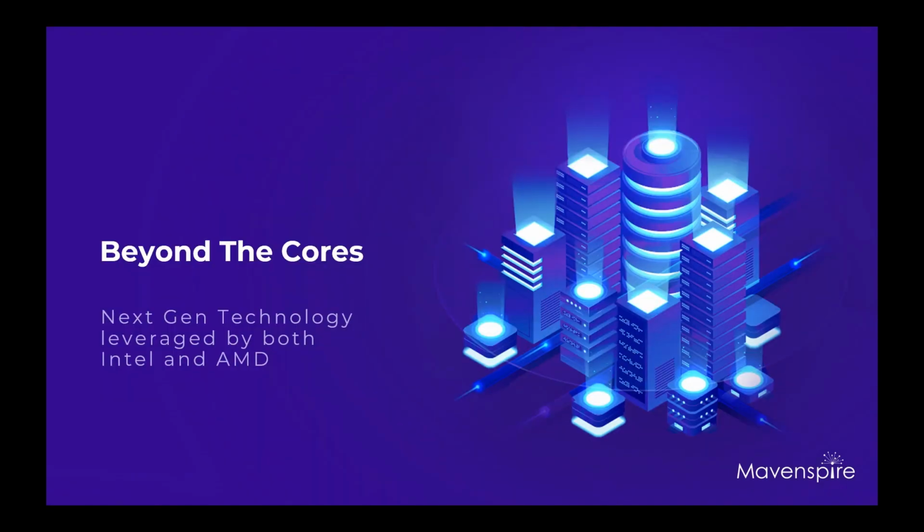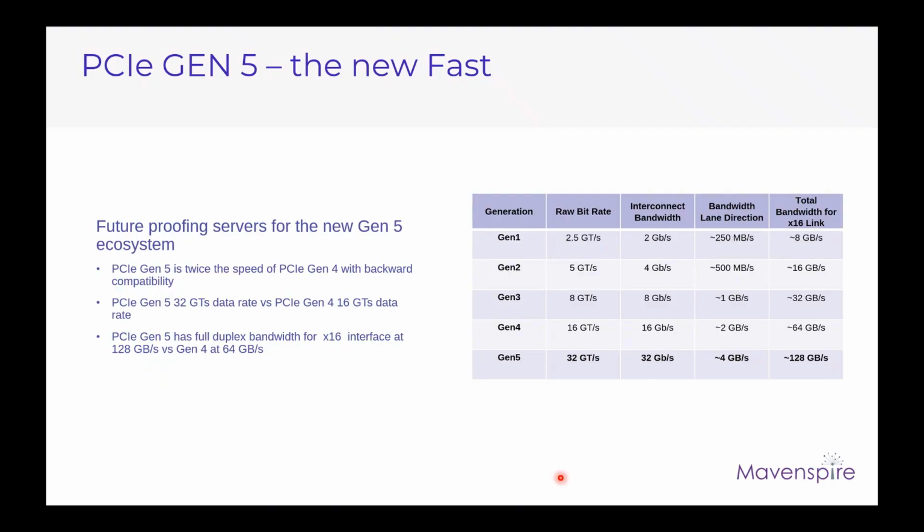Transitioning into the underlying technologies, we'll start with PCIe Gen 5. If you look over here on the right side, you can see the different generations of PCIe technology and the overall speeds they were capable of in the past generations compared to the new Gen 5. PCIe Gen 5 is backward compatible with PCIe Gen 4. You're now getting up to 30 gigatransfers per second versus PCIe Gen 4 at 16.